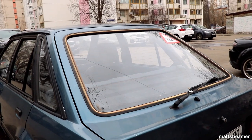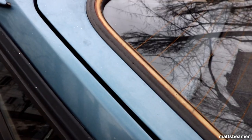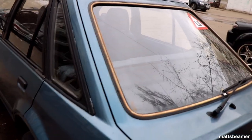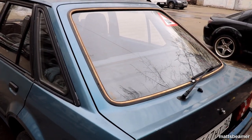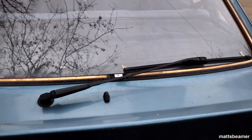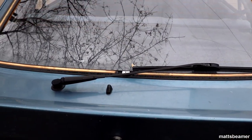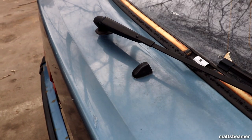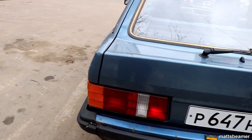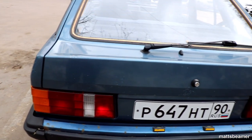Heading around to the back of the 5-door hatchback, we have the chrome styling around the rear window. The window is also hinged. Back in these days, the heater elements were big, thick orange lines. The rear wiper is stuck on top of the hatch lid like a tail is stuck to a dog's bottom, especially when it begins to waggle. The jet washer is also located here.